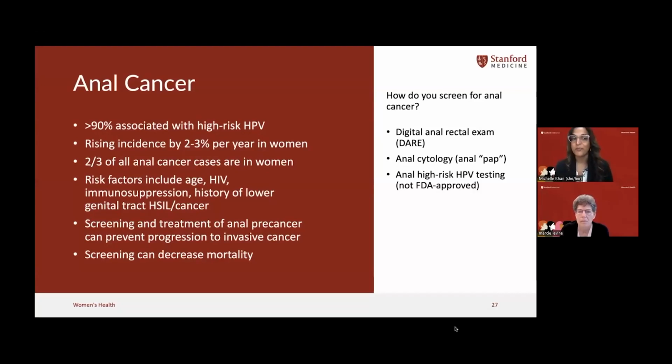We also know, based on data from the Netherlands, who started implementing screening for anal cancer in people living with HIV in 2007 and followed them, I believe through 2020, that screening does decrease mortality from anal cancer. So there's more and more data coming out, and more patients and providers are asking about how to screen for anal cancer.